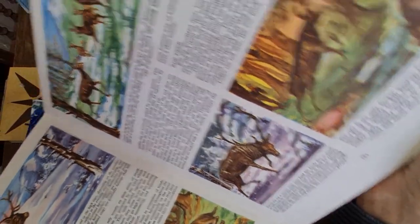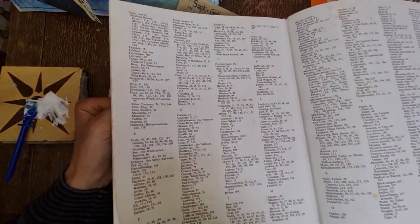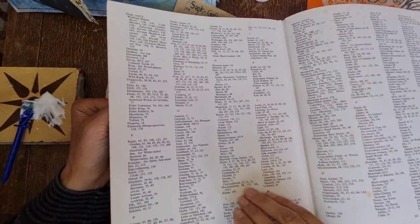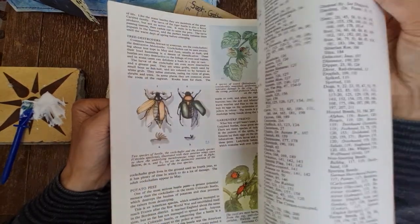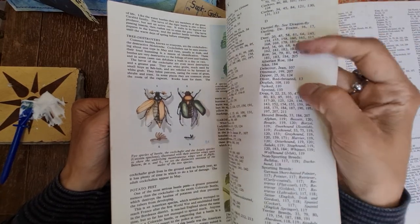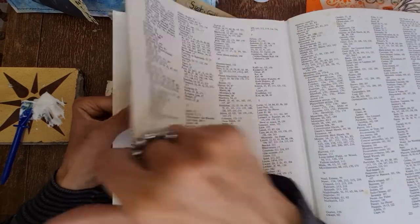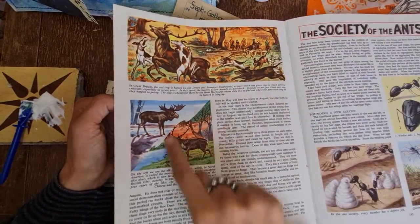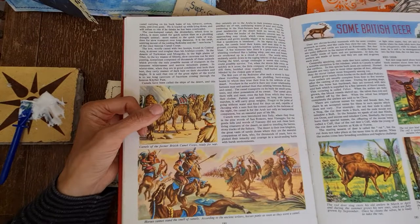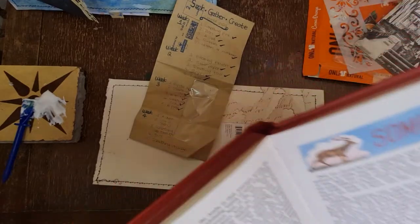I just went to the index at the back, and I went to the one with the highest number. Yeah, so it says deer, but look how many pictures there are for deer. So I went to the one which was 181 to 184, so that's what we're on here. And then there's this as well. But I definitely really like this picture. Sorry, I have to turn it around because of this camera thing.